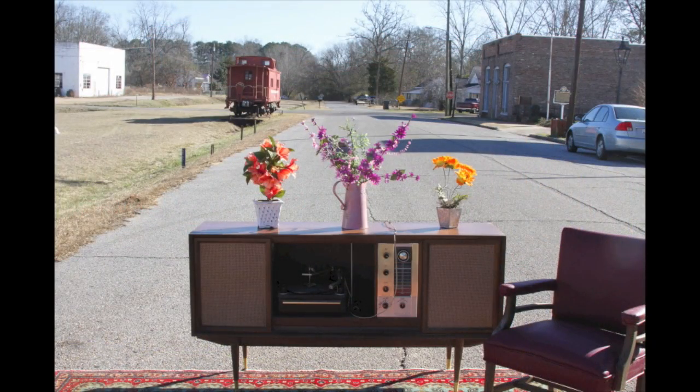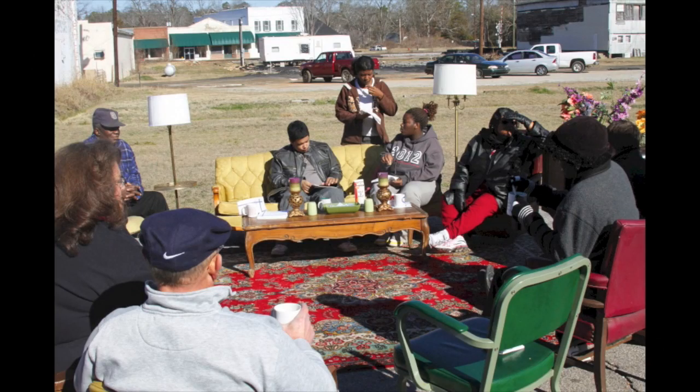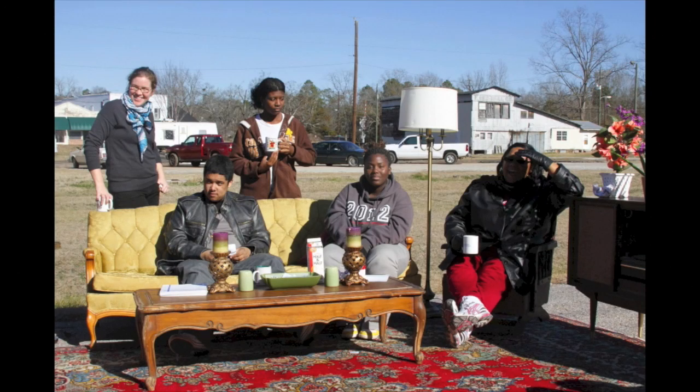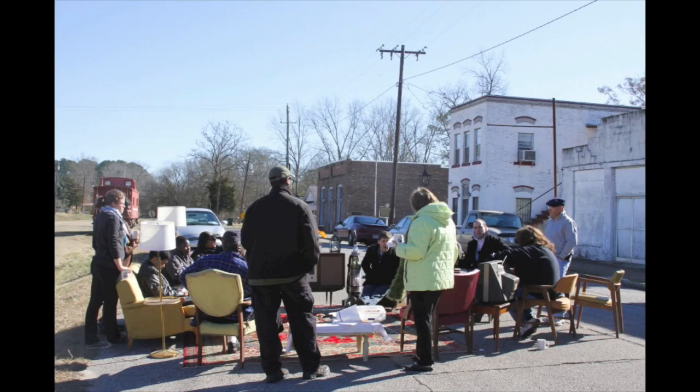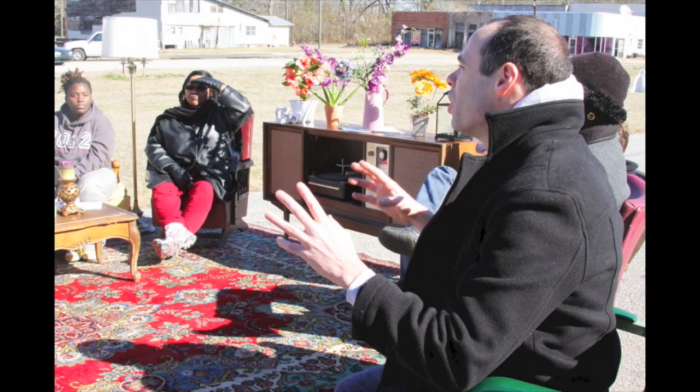During his initial visit to York, the artist asked people from the community to bring something from their living rooms so that they could recreate a living room outdoors in the middle of the street as a way to provoke discussion about what was on people's minds and to generate ideas about what direction they might go in.